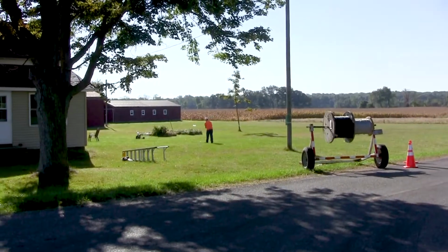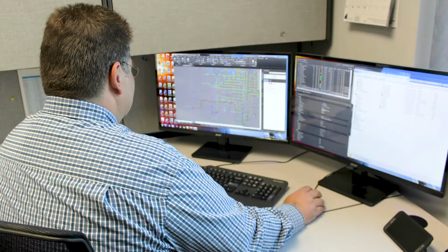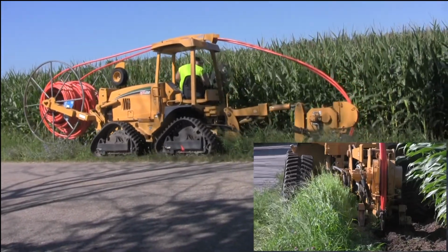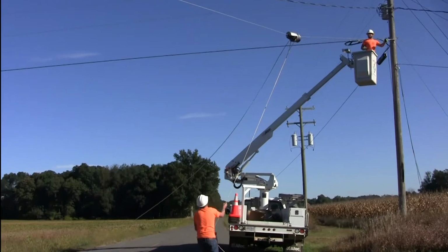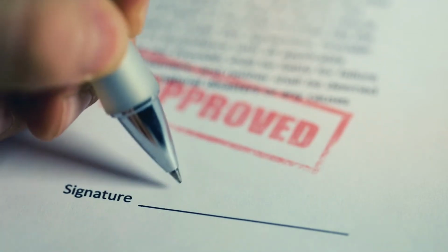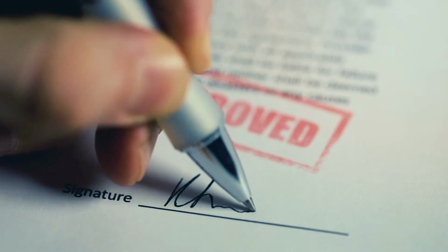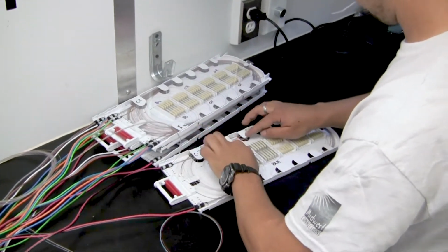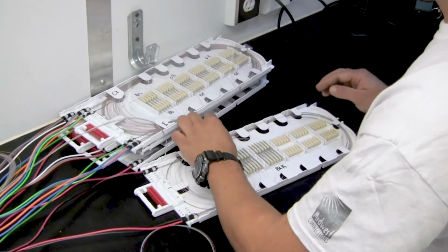Everything starts with walking out the territory so we can engineer and design the backbone network, which we call Mainline Construction. The mainline fiber optic cables are either buried along the rights-of-way or connected to existing or new power poles. Throughout this phase, we are also dealing with many different entities to secure any necessary permits that allow us to proceed with construction. The final stage of mainline construction is splicing together the fiber optic strands.